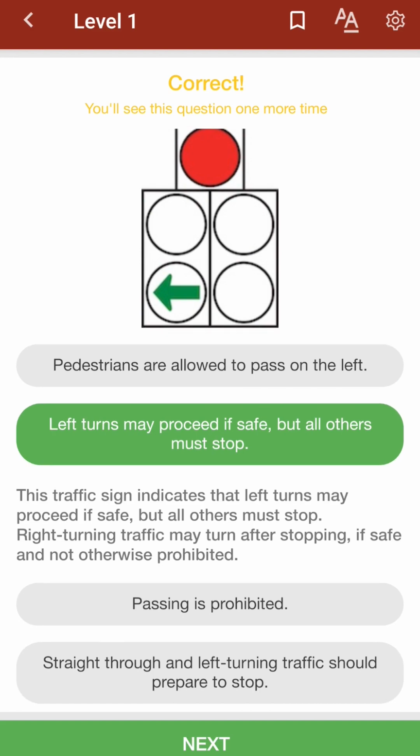Explanation. This traffic sign indicates that left turns may proceed if safe, but all others must stop. Right turning traffic may turn after stopping, if safe and not otherwise prohibited.